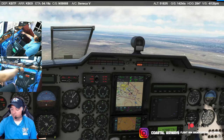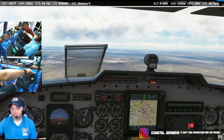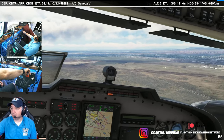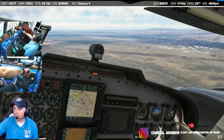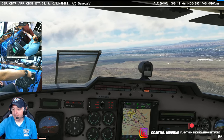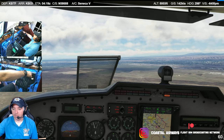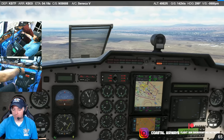All right, let's make a downwind. So they'll say 45 downwind right traffic. Roger. So we're going to go 45 degrees right into it. We're still descending. We want to descend down to about 3,900 feet. We're going to go right at the airport here.